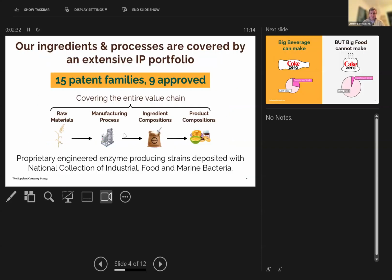So the patent portfolio protects these ingredients that we've made, covering the entire value chain. The strongest ones are really around the composition of our ingredients, so what's in them. It's easy to tell if you can infringe on those patents, but they also cover the manufacturing process all the way from the raw material through to our ingredient, and also the applications. So you can imagine in food products, what happens when you take these novel ingredients and you heat them up and cool them down. They might behave in particularly interesting ways, and thankfully they do, in useful ways. And so we protect those as well.